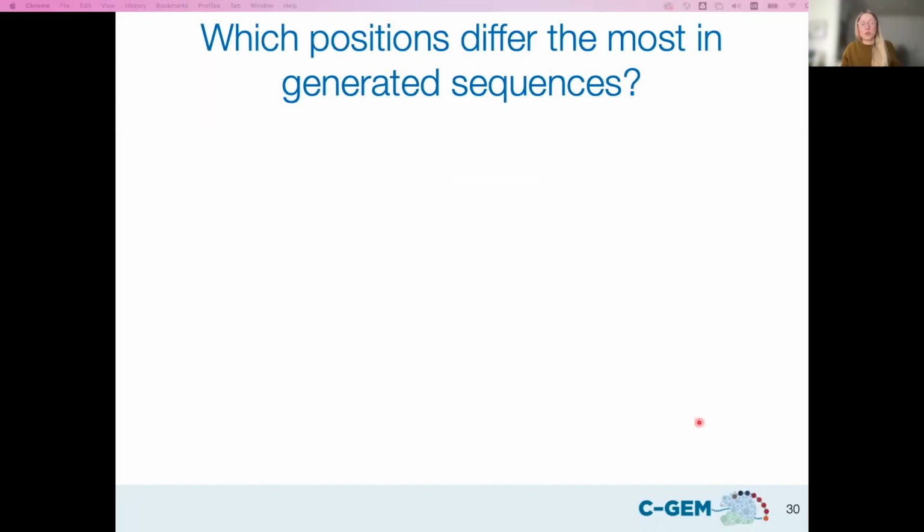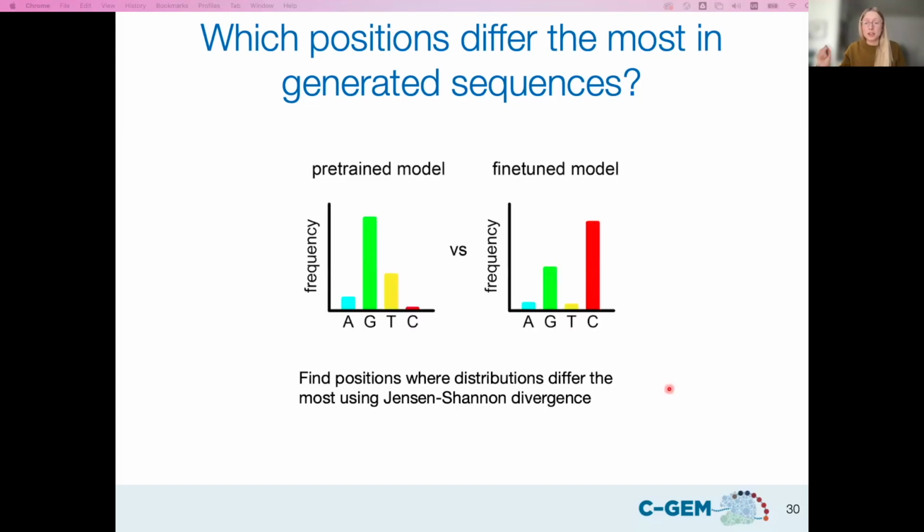Our next goal was to find specific positions in the 23S rRNA that the models might have learned to be important for thermostability. Our idea was to look at each individual position in the 23S rRNA and ask how the distribution of nucleotides in the 1,000 generated sequences differs between the trained model and the fine-tuned model. We thought that if a position is not important for thermostability, then these distributions should be similar. But if it is, then the fine-tuned model, which was trained on hyperthermophilic sequences, would be different. We quantify the difference between these distributions using a measure called Jensen-Shannon divergence.